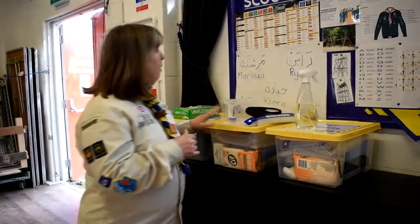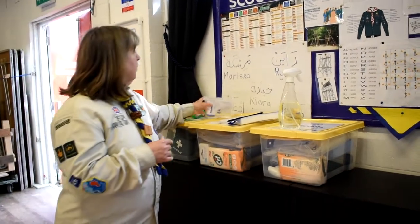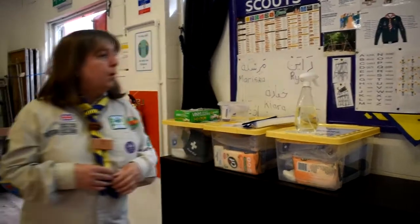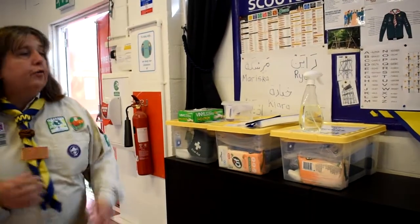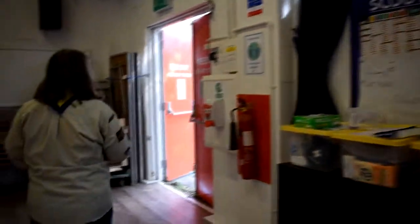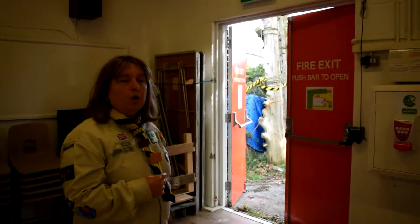Okay, I'm just going to pop that on the Cub PPE. Both units again have got their little thermometers, so when they're out and about, they have all the equipment they need to keep us all safe. First aid, personal sanitizers, etc. So the whole thing about coming back to scouting is to make sure that we do keep our young people nice, safe and secure. You will see over here that I have the fire exit open. That is so that we can have a constant airflow through the building.